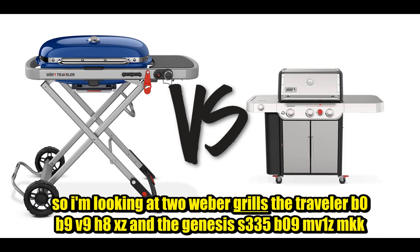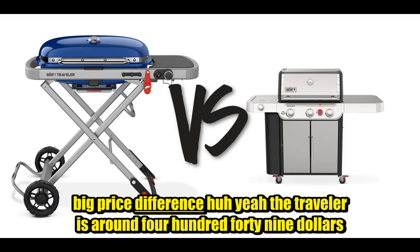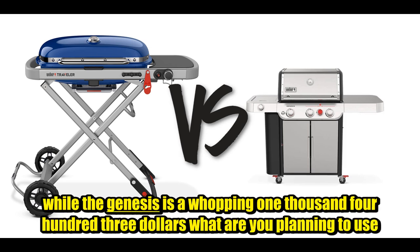So I'm looking at two Weber grills, the Traveler B0B9V9H8XZ and the Genesis S335 B09MV1ZMKK. Big price difference, huh? Yeah, the Traveler's around $449, while the Genesis is a whopping $1,403.